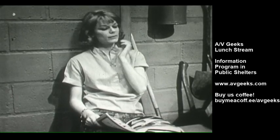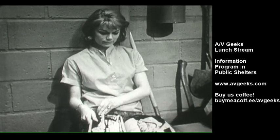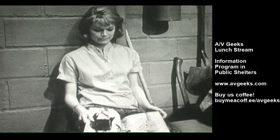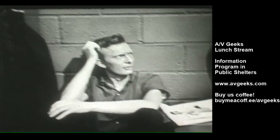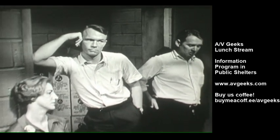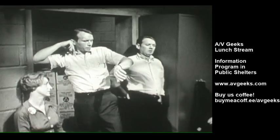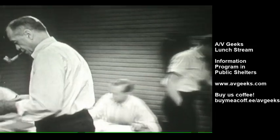When the routine of existence has at last been established in the shelter and news becomes repetitious, life may become boring. Shelter occupants will ask, what do we do now? The information program should include ways to help solve the problem. It's comparatively easy to handle in individuals. Give them responsibilities.